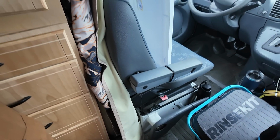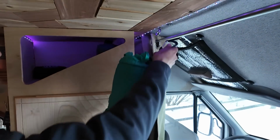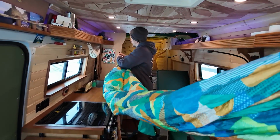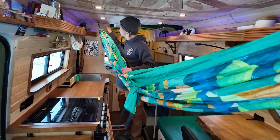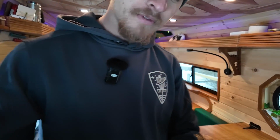There's also a mounting point for a hammock, which I can show you real quick because that's pretty fun. That hooks onto there. Find the other end. That hooks onto there. You got yourself a hammock inside of the van. Boom. And it pops down just as simple. And we'll move that out of the way.